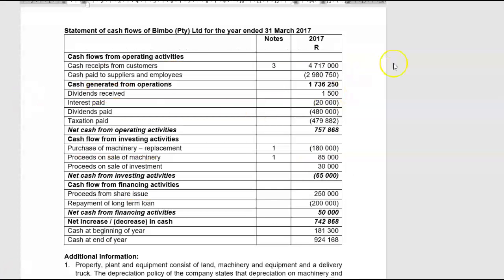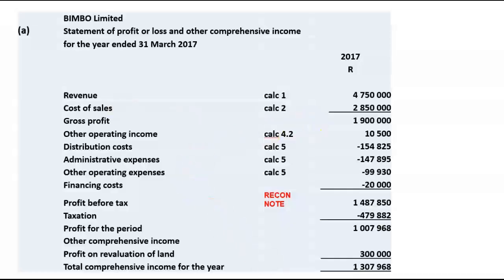Now, in that reconciliation note, you do reconcile cash generated from operations, that 1,736,250, to what amount? To your profit before tax amount. So you start with profit before tax, and then you work towards this figure, cash generated from operations. Now we're going to do exactly the same thing.